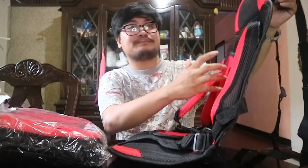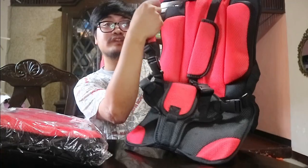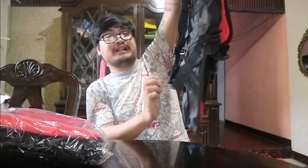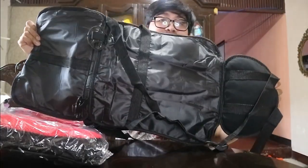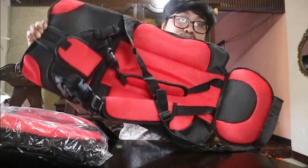The good thing is it doesn't really have that much solid construct. So, yung feeling is para pa rin nakaupo si baby or si kiddo. Pero they have these secure belts to hold the kids in place. So yeah, again, the materials used, I can't say that it's the best. But hey, 600 and something pesos. It's a pretty good deal to me. So, I got two of these and I gotta put these in the back seat ng car.